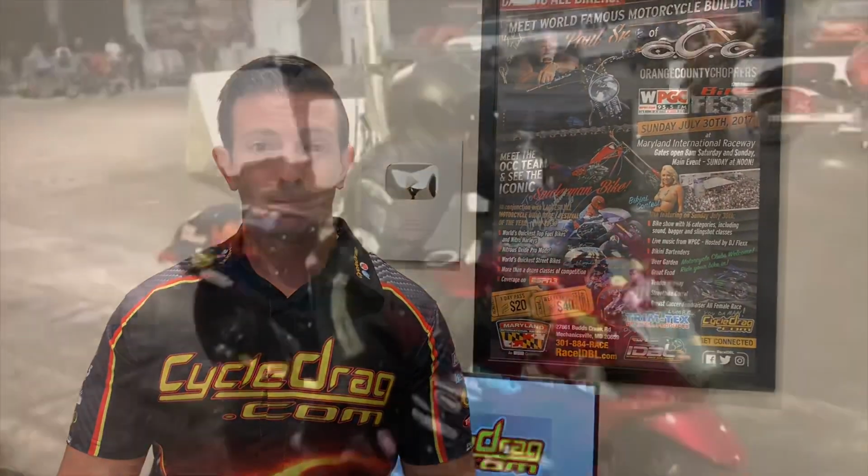Now keep in mind, this motorcycle a few years back blew up and nearly burnt to the ground. So kudos to Willie for getting this thing back together. He now has Richard Gadsden on it. They're championship hunting. Let's check out the bike and get a full tour. This is one you're gonna wanna see till the end.